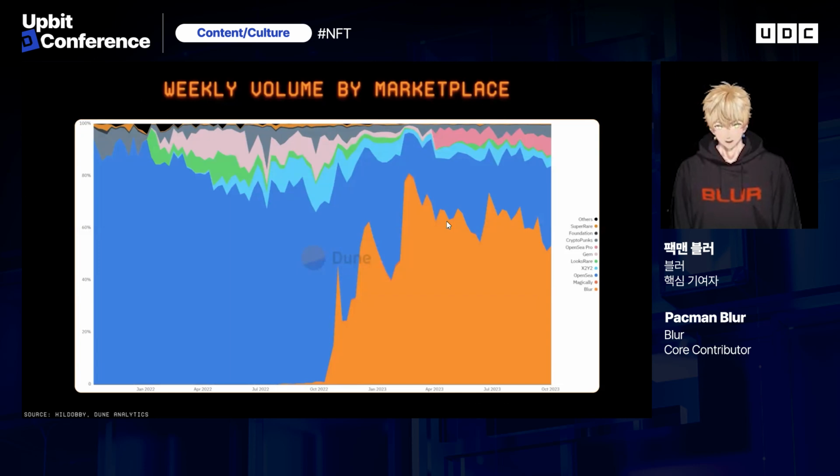To understand how Blur was able to do this, it's important to understand the landscape in which Blur launched before it existed. So here you can see OpenSea and other marketplaces. There's X2Y2, Looks Rare, Gem, which is an NFT marketplace aggregator, and various niche marketplaces such as the CryptoPunks marketplace and Super Rare and Foundation. If you go top to bottom, Super Rare and Foundation, these marketplaces have very little market share. Their niche primarily focus on the art market.